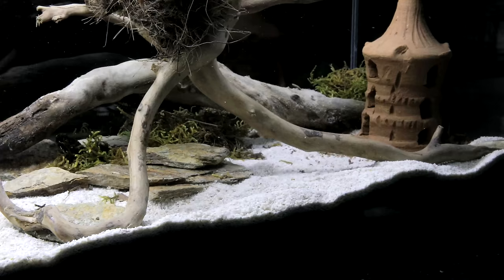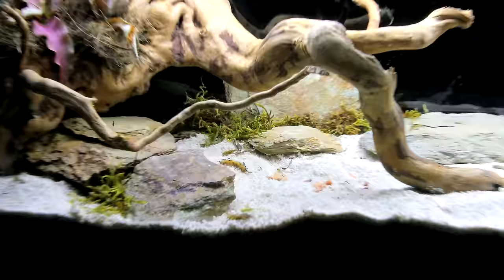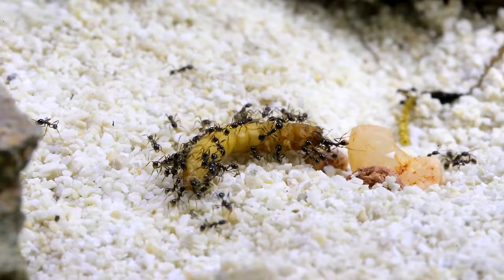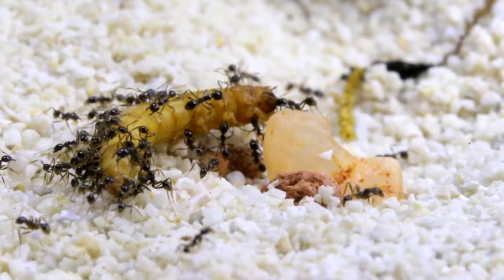And AC family, sure enough, to my surprise, just 30 minutes later, the colony did end up finding the mealworm. A swarm! I knew it! I couldn't believe my eyes. I'd been waiting for this forever. Here's where things got so cool, AC family. The swarm of ants began to lug the mealworm home.